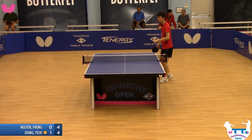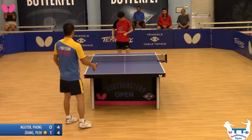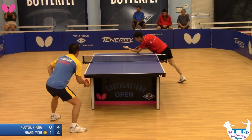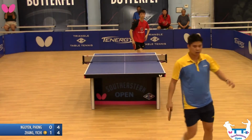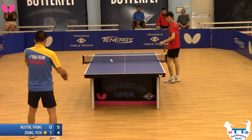Nice backhand loop. Phong, from what I remember from Kerry Cup, is definitely a slow starter. And we saw him, Kerry Cup is best 4 out of 7 for most of the match, and we saw Phong drop many games in the beginning before coming back. Sometimes you don't quite understand how he wins the points, but he just makes it so uncomfortable for his opponents.